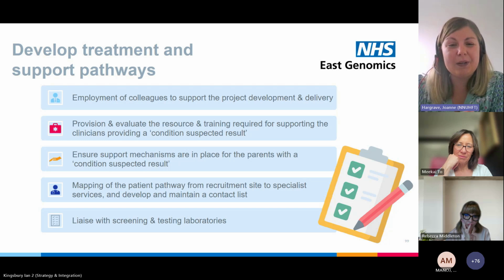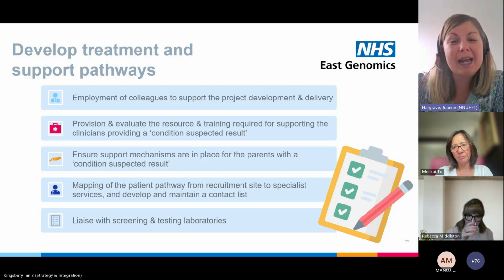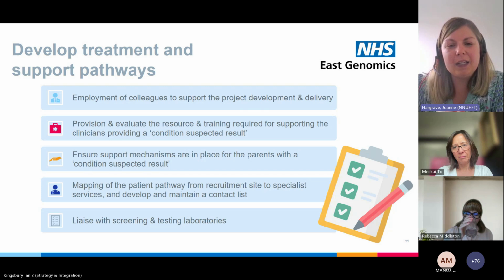Overall, the response has been positive, although we are aware that there are going to be challenges around competing demands. Most of the clinicians recognise the significance of this work and how it may improve outcomes for these children. And then finally, that last part of the mapping includes liaising with those screening teams, so that parents are not contacted by multiple teams for a condition suspected, but it's also about making sure we keep those communication channels open with the relevant teams so that we can identify and mitigate any challenges or concerns.